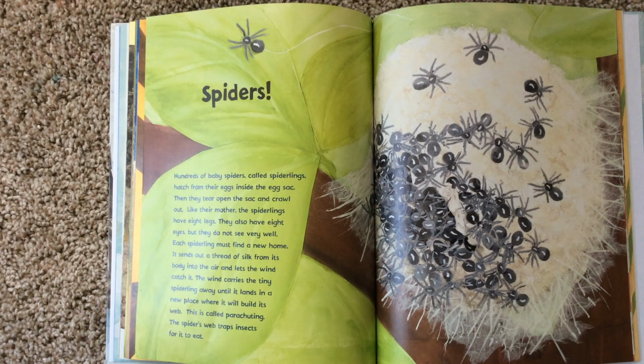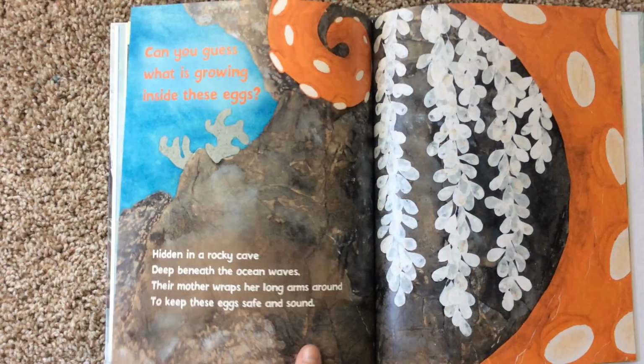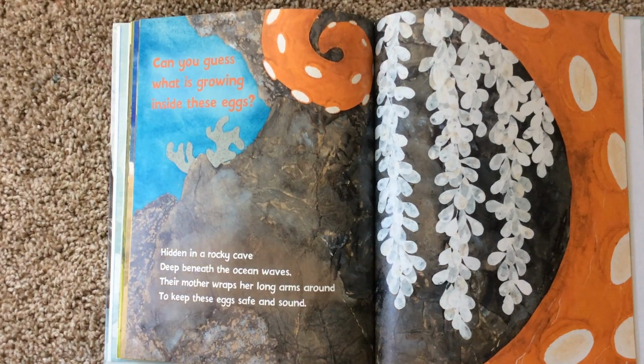Each spiderling must find a new home. It sends out a thread of silk from its body into the air and lets the wind catch it. The wind carries the tiny spiderlings away until it lands in a new place where it will build its web. This is called parachuting. The spider's web traps insects for it to eat. Can you guess what's growing inside these eggs?